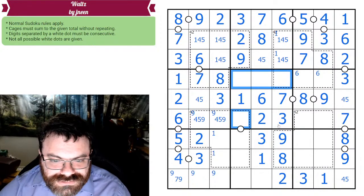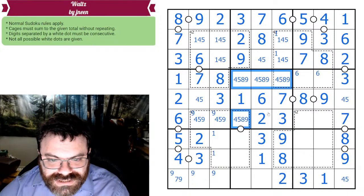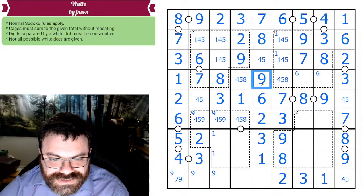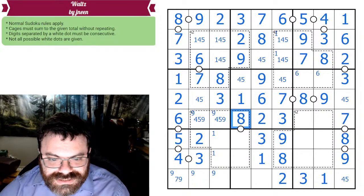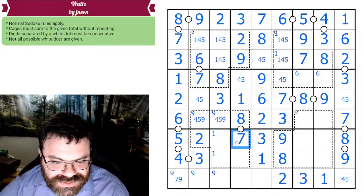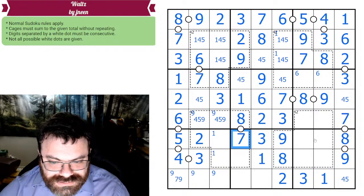These 4 are 4, 5, 8, 9. These aren't 9. That's not a 9 either, so the 9 goes here. These aren't 8, so that is an 8. This can't be a 9, so it's a 7. This cage needs a 7. Goes here.